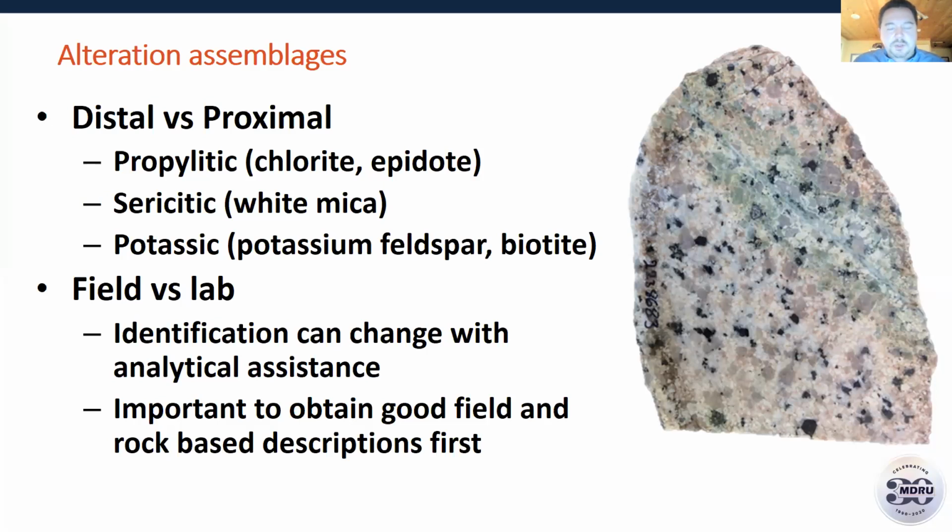Also, in the work that we've done over the last 5 or 10 years, not just at MDRU or elsewhere, we've actually observed potassic alteration distally from the deposit. It doesn't necessarily occur within the core of a system. You can have an early high temperature potassic feature that extends kilometers, in some cases, away from the source of the system, basically priming the original host rock for later events that come in. So we have to be very, very careful when using these terms in an exploration setting.